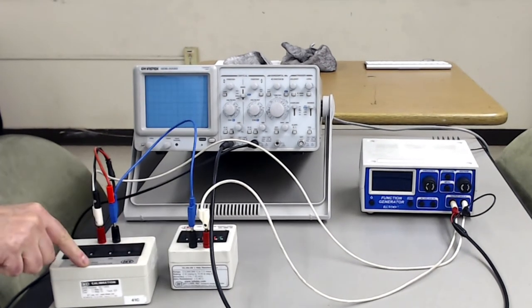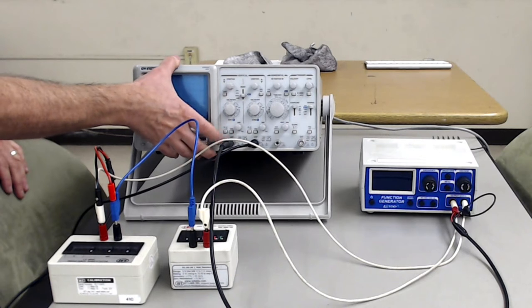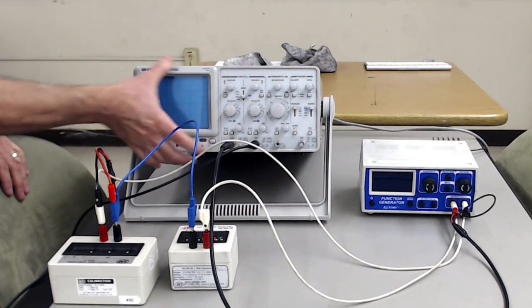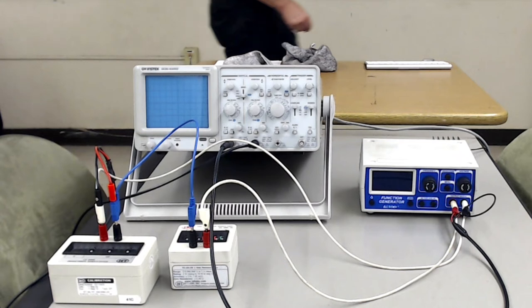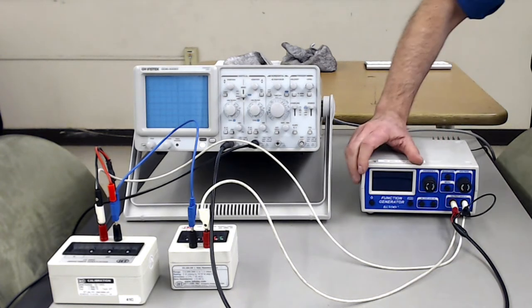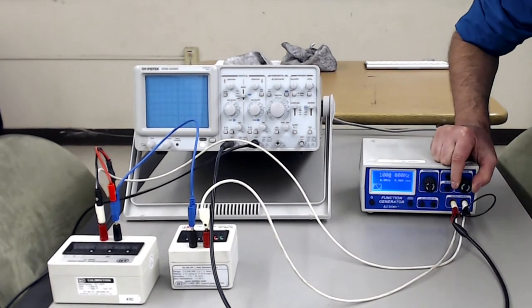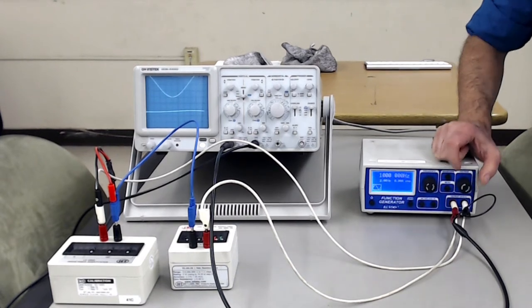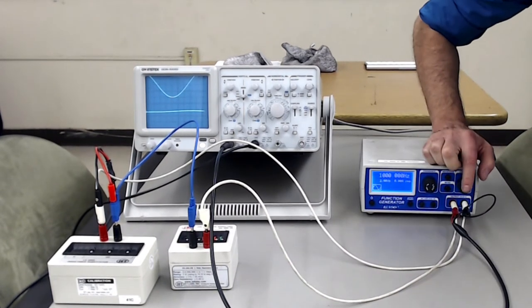There's my R, there's my L. This is basically the circuit you're going to be using in the lab. And let's turn this on. I'm not plugged in. And I'm going to put a square pulse in.